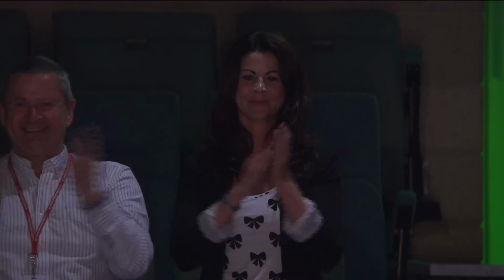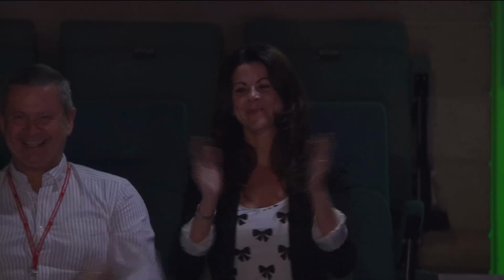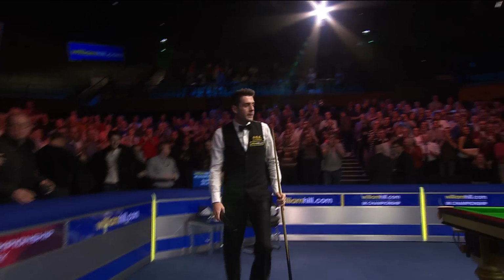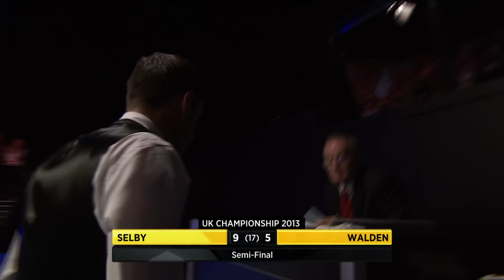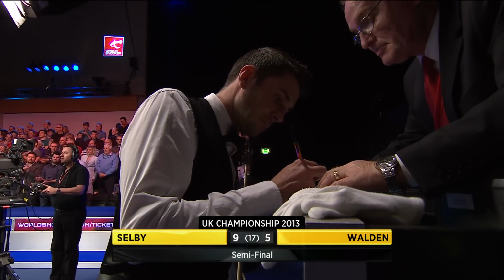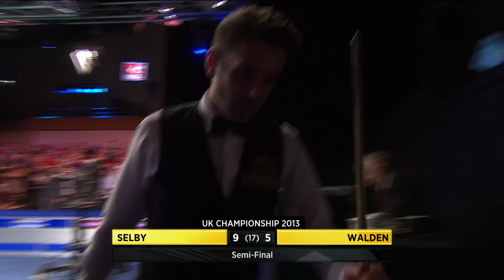Mark Selby, 129, Ricky Walden, 7, in the match. To finish the match off, Mark Selby, his wife Vicky and her father there, absolutely overjoyed. Spare a thought for Ricky Walden, he'll be very disappointed. But Mark Selby, the defending champion, is in the final again. Tomorrow, he plays the world number one, Neil Robertson. What a matchup! England versus Australia. Mark Selby wins 9 frames to 5.